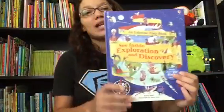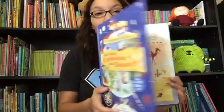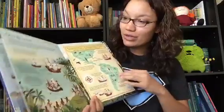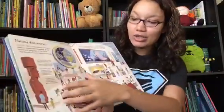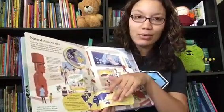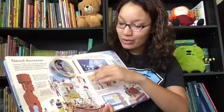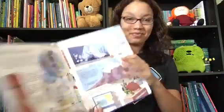And then we have a bigger one, See Inside Exploration and Discovery, which also goes through explorers through time and in different areas of the world, and also has lots of flaps with lots of relevant information about the explorers and what they found and where they were going and why.